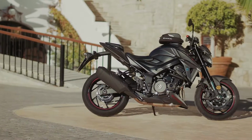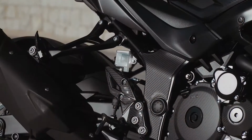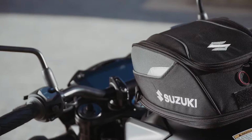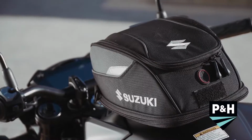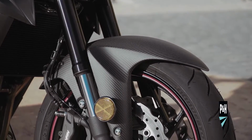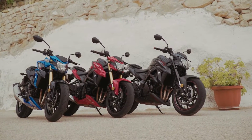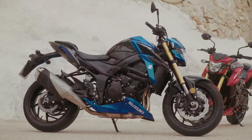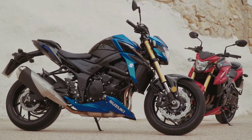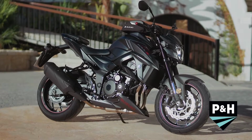On show at the hotel is the Phantom Black GSX S750. It's fully kitted out with some accessories that are still yet to be officially announced. Don't know when they're going to be available to the public, and there's no RRPs on any of it at the minute, so we'll just have to wait and see what Suzuki do with the accessory package on this bike. It comes in 3 colours. It comes in the blue that you can see behind me, also the red, which does look pretty trick actually. They both retail for $7,599, and then the Phantom, that's going to retail at $7,799 over in the UK.